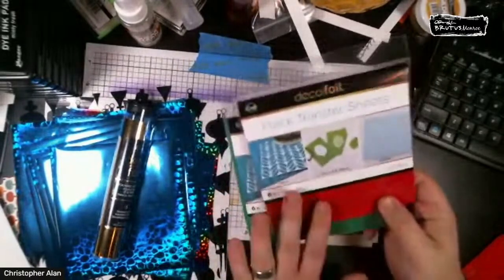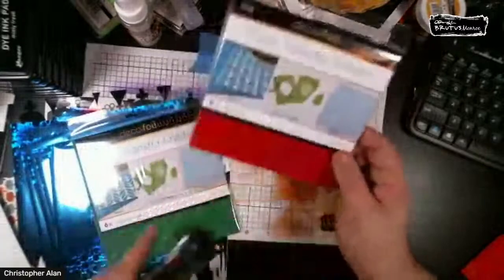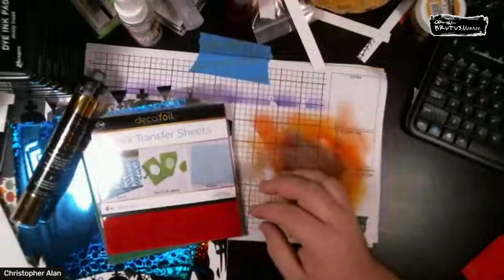Six pieces, 6x6, and they come in packaging like this. I happen to have the ruby red and the emerald green.